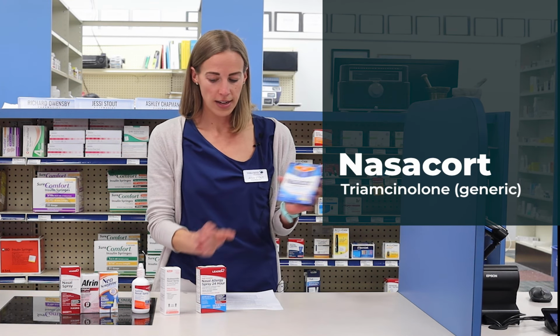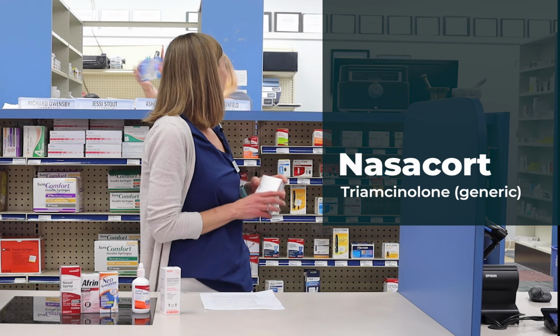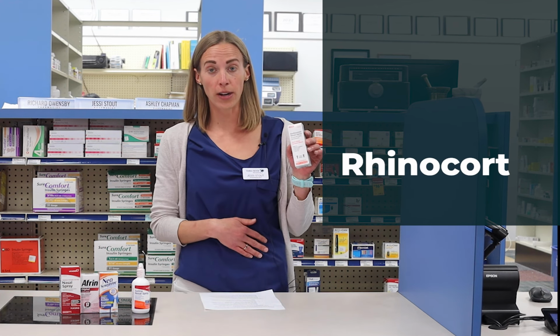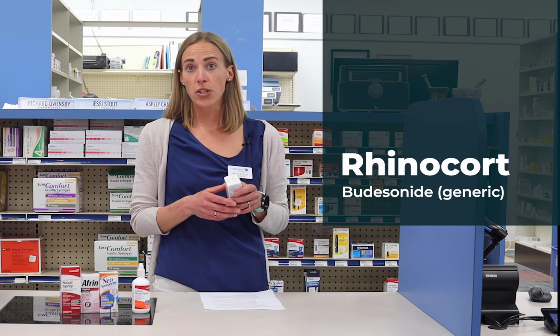Next up, we've got Nasacort. Again, this is just the generic. And then this is the generic Rhinocort. So all of these options are really equally effective, and so you can choose any one of them.